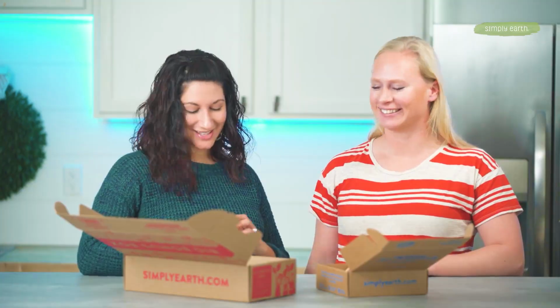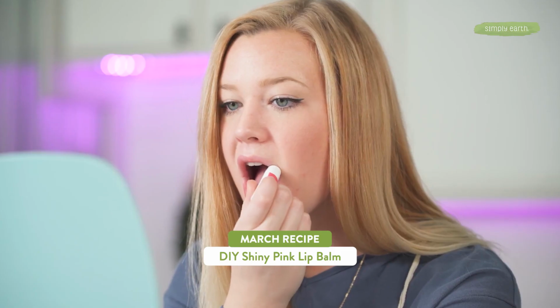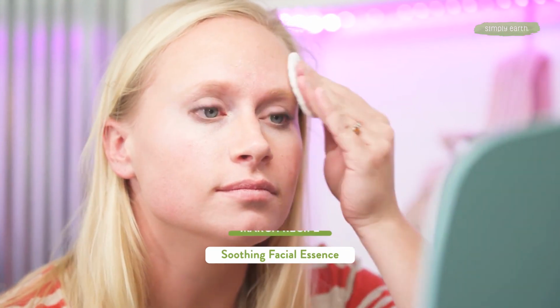Let's talk about our favorite recipes from this month's box. All right, so mine is the DIY Shiny Pink Lip Balm. It gives your lips a little bit of a pink tint, and I love it. My favorite is the Soothing Facial Essence. It preps your skin for makeup or serums and can help soothe redness, which my skin is very prone to. Redness, so. Yep, that's perfect for you.